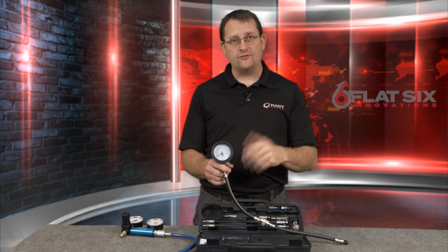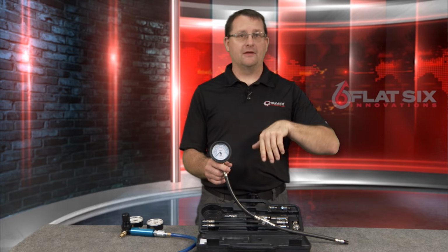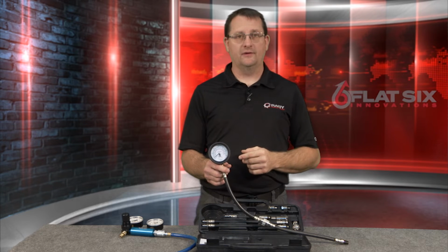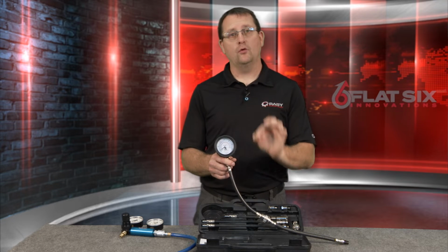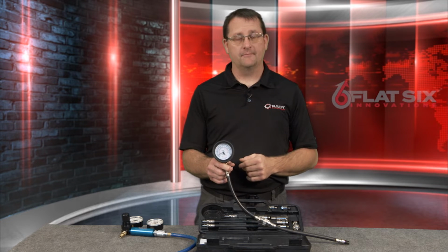So you must perform all compression tests with the throttle plate locked in the wide open position. Of course, to do that, you've got to ensure the engine's not going to try to run. You've got to pull the fuel pump / DME relay. You have to mechanically go in and lock the throttle open and make sure nothing gets sucked into the engine while you're doing this. It takes some common sense. It takes some extra time. But if you don't do that, you're not going to get good compression data. You're going to think you have a problem that you really don't have.